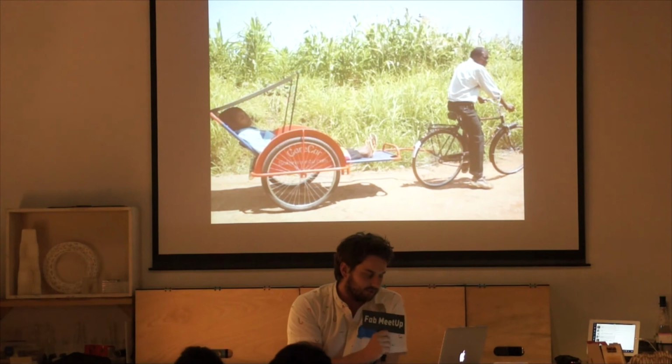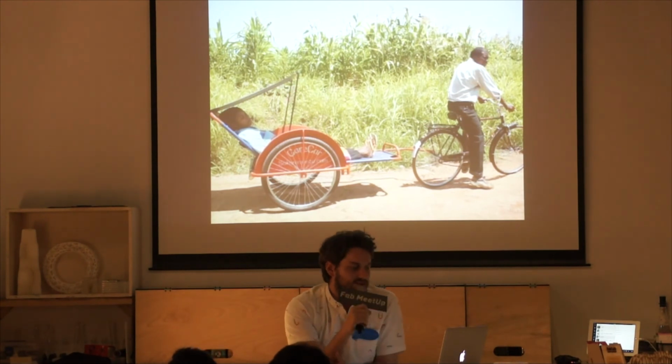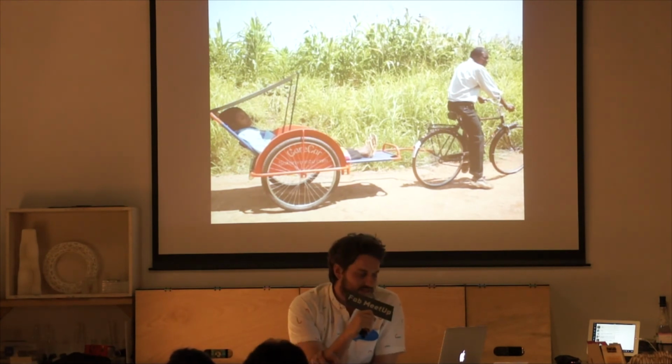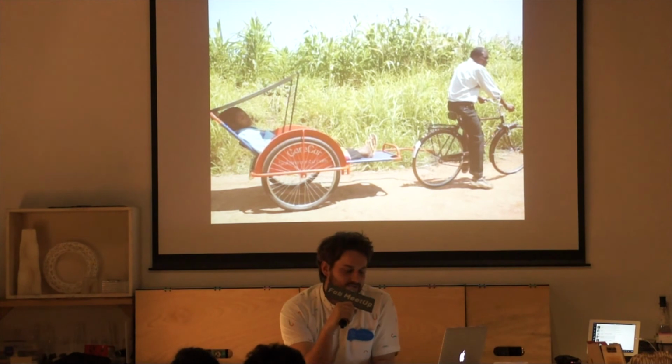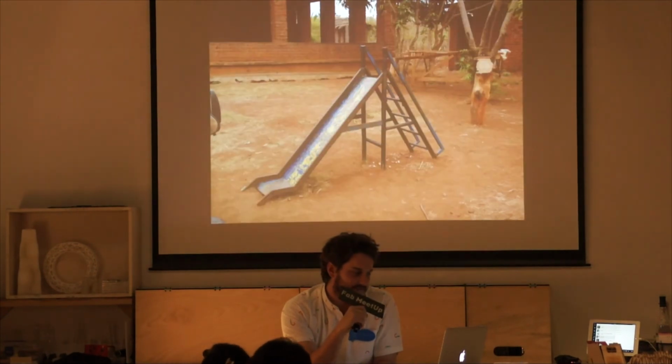So that's why they developed this bicycle ambulance, and then they got kind of stuck because they didn't know what to make anymore, so they asked me and Pim, another guy from the Netherlands, to come there and to find some interesting things they could work on. So they said, okay, maybe it's interesting to do something on playground equipment, because children don't have anything to do there. So we did some research in Malawi to find if there already were some playgrounds or slides, and the only thing we could find was this one.